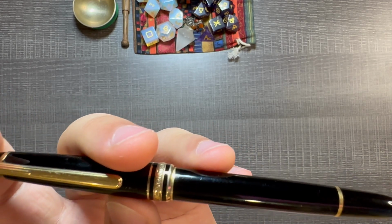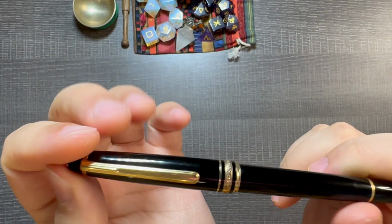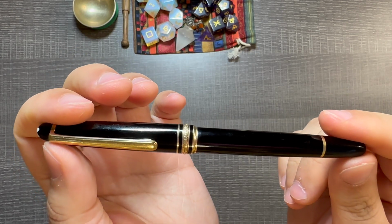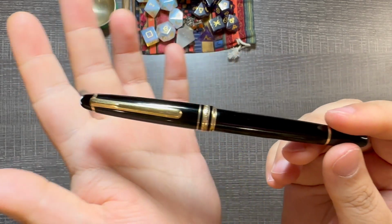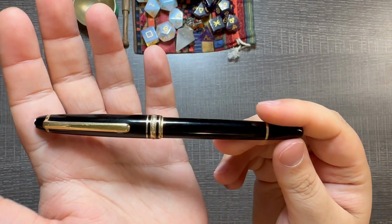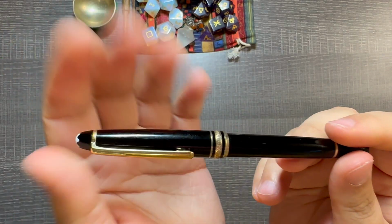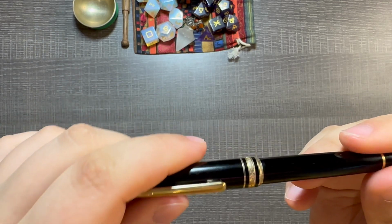But yeah, since this one was from Paris, in Europe at the time, I don't know if it was all of Europe, but at least in France and maybe Italy as well, they didn't consider 14 karat gold pure gold. You couldn't say it's a gold nib if it's only 14 karat. So even if the US had 14 karat gold nibs, the same model would be sold with 18 karat gold nibs, because 18 karat was the start of real gold. At least in France at the time. So that's why it has an 18 karat gold nib.